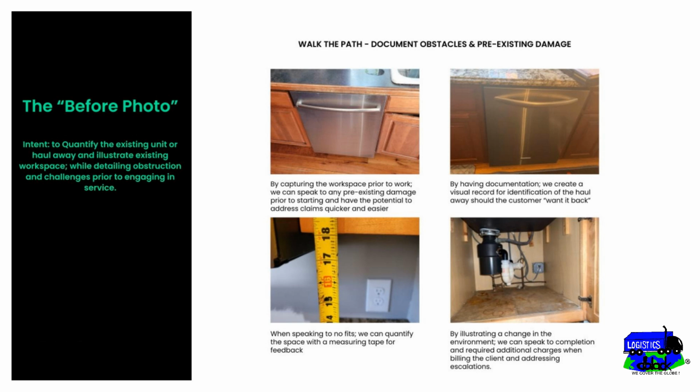Capturing before photos is important to quantify the existing unit or haul away and illustrate existing workspace, while detailing obstruction and challenges prior to engaging in service. By capturing the workspace prior to work, we can speak to any pre-existing damage prior to starting and have the potential to address claims quicker and easier. These photos create a visual record for identification of the haul away, should the customer want it back.